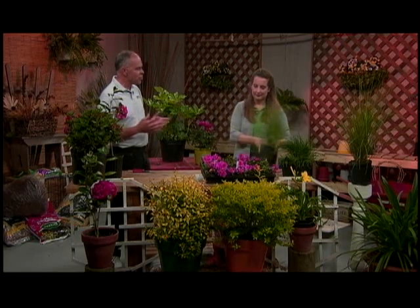But we don't do that. So we utilize the seed quickly. It's fresh and going to grow well. Talk to us a little bit about how to propagate some of these beautiful azaleas here. Okay. How would you do that?